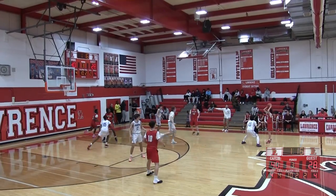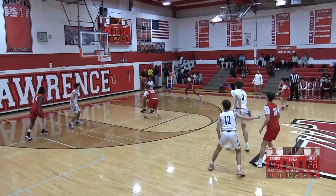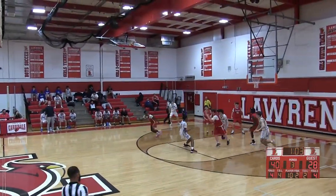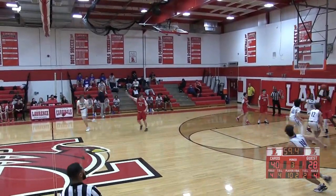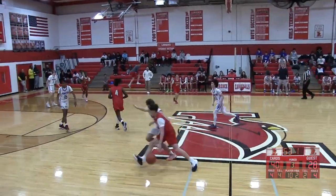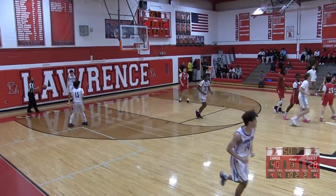Cyano to Cahill. Cahill sends it across to Robbins. Oh, that pass went right past Cyano, and it's Princeton coming the other way with the ball. Taken back by the Cardinals and taken back by Princeton. That shot's no good. Rebounded by LaFontaine. He passes that one over to Robbins. Out of bounds on the Cardinals. Princeton ball.